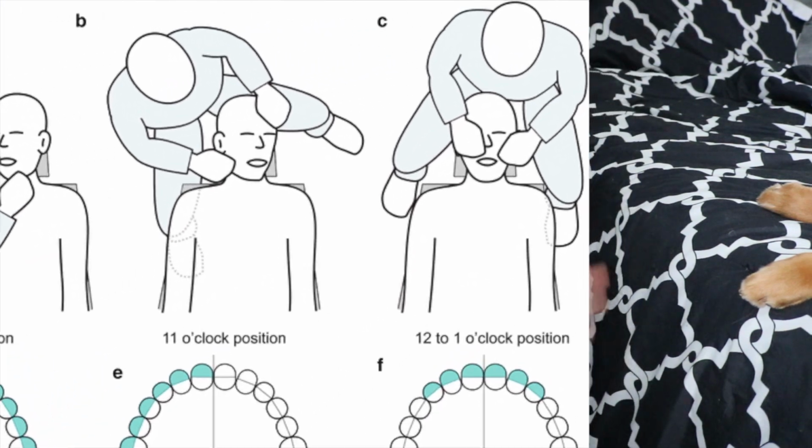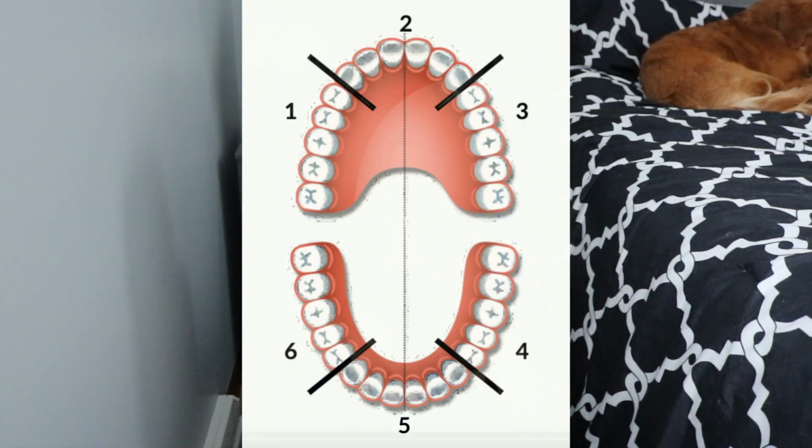I always start at 12 o'clock and the first tooth that I scale every single time is the distal lingual of 22. So what I do is I will scale all of the surfaces in sextant 5 that are away from me on the lingual, and then I'll do all the surfaces away from me on the facial. Then I will move up to sextant 2 and I'll do all of the surfaces that are away from me on the lingual, then all surfaces that are away from me on the facial.